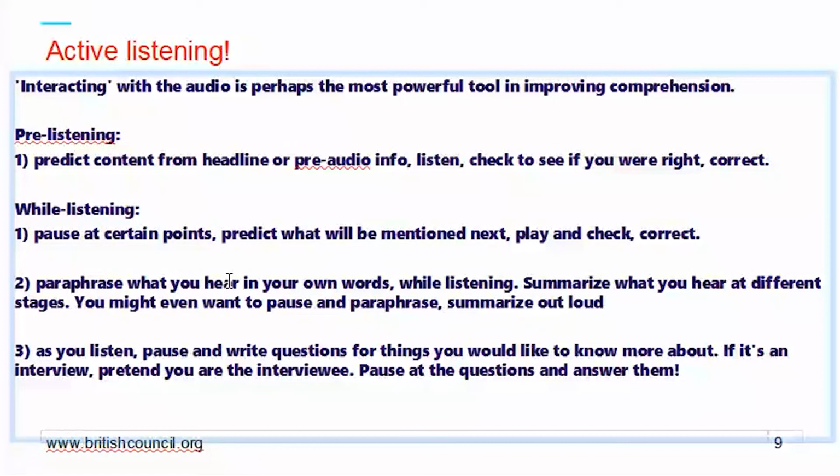So you're kind of translating into your own English. And to do that, of course, you need to listen really carefully to what's said. You might not be correct. You might not translate it exactly as it is, but it still forces you to listen a bit more deeply.